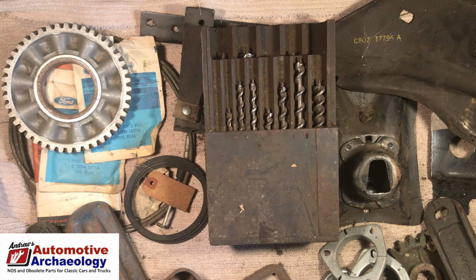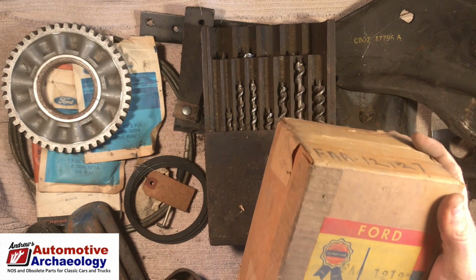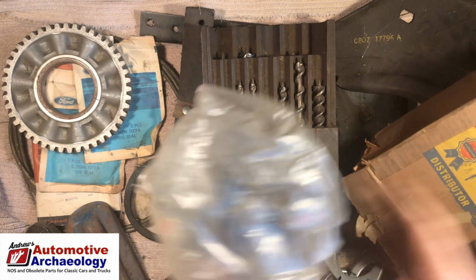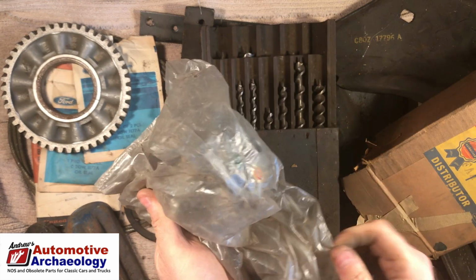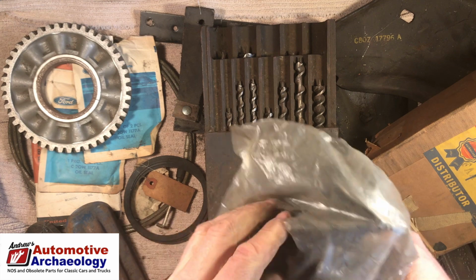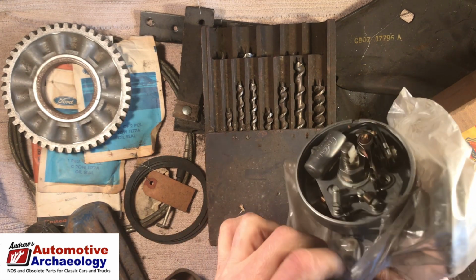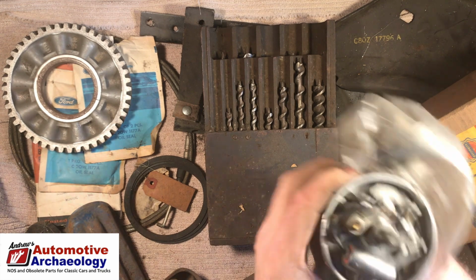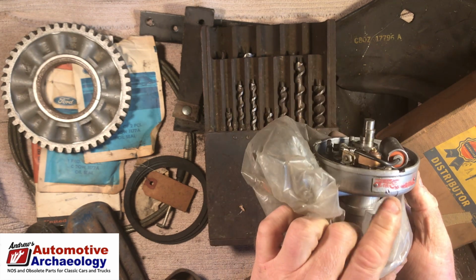What do we got here? This is a FAA 12127, that's a distributor part number. So this is a remanufactured distributor. I don't know off the top of my head what that part number fits. I think it's a truck application. Yeah, looks like it's in good shape.